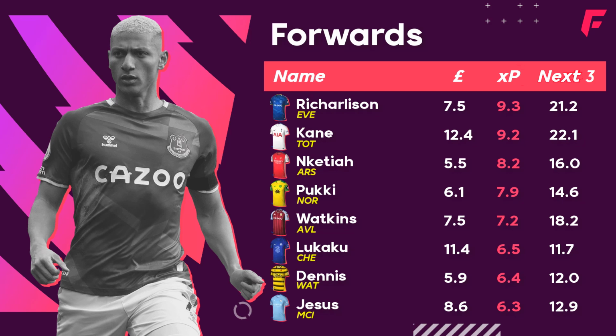Over the last 6 game weeks, Richarlison has an expected goal involvement of 5.15, which is top among all forwards, and he's on penalty duties too. Nketiah has impressed since coming into the Arsenal side, and his attacking numbers have outshone Lacazette's. For 5.5 mil, he's perhaps the best budget forward in the game now.